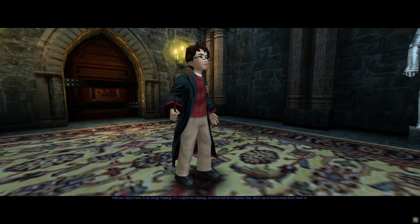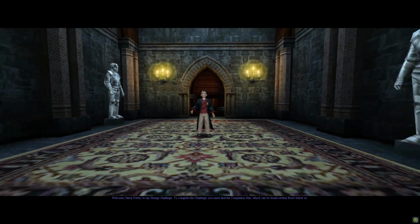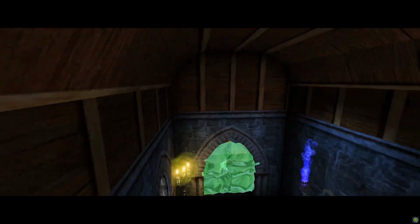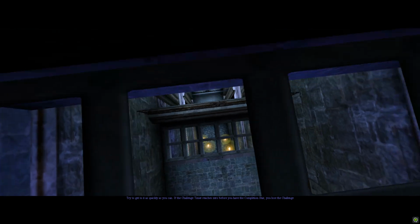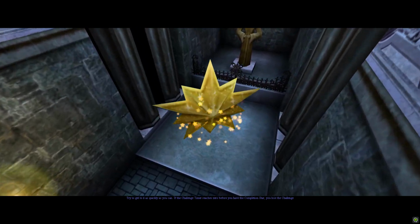Welcome, Harry Potter, to my Scourge Challenge. To complete the challenge, you must find the completion star, which can be found several floors below us. Try to get to it as quickly as you can. If the challenge timer reaches 0 before you have the completion star, you lose the challenge.